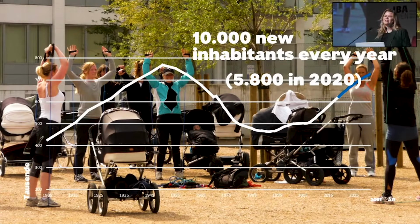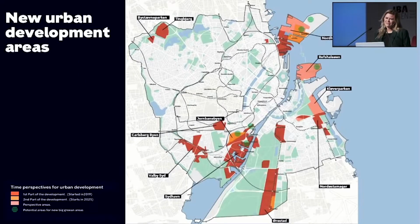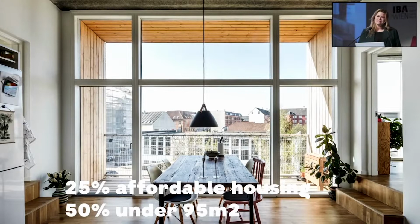But this young demographic growing city, of course, needs development areas. And the way we are trying to deal with this as a city is to plan in a 12-year plan, firstly, the red areas on this map, secondly, the pink and orange areas, to try to manage our urban development in certain areas so that we can keep up with the services as the city is growing. And like so many other places, there's a great demand for cheap, affordable, high-quality urban housing.